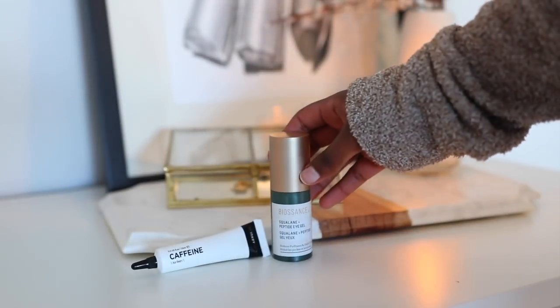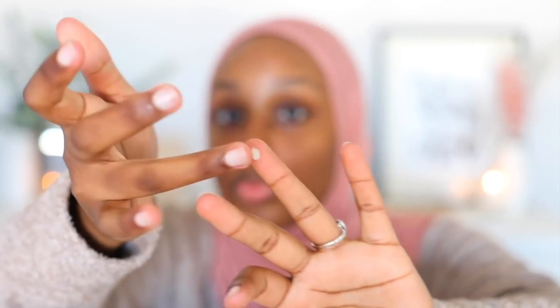Honestly, it reminds me a lot of a more expensive eye cream that I really love. This is by Biossance. It's their squalane plus peptide eye gel. This is also another great eye cream that I really like. And honestly, y'all, the textures really remind me of each other. I don't know how much this is, but I know for sure it ain't $9.99. So that's always great. But yeah, this one, $9.99.